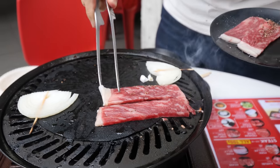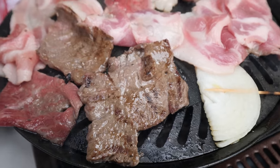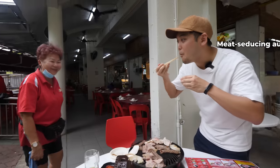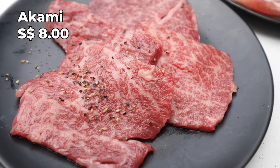Let's cook the rest. This is the loin, akami, pork collar, and the pork belly. Wow, look at that. Amazing smell. This is the loin. Let's eat it in front of the auntie. This is the akami, which literally translates to red meat. Why is it so fatty? Because usually when it's red meat, it's not too fatty, right?